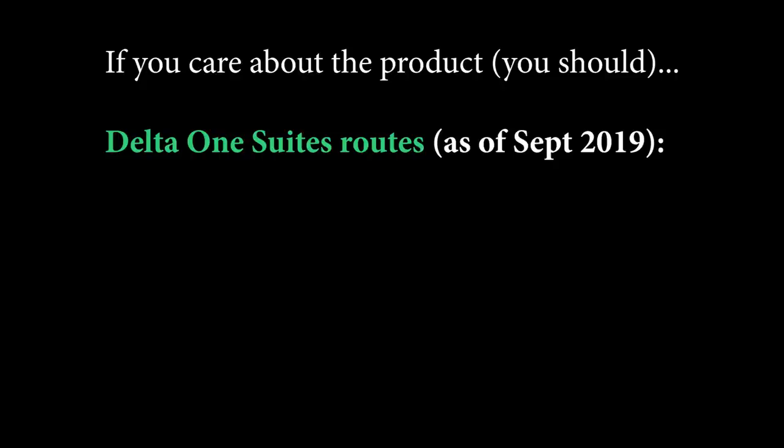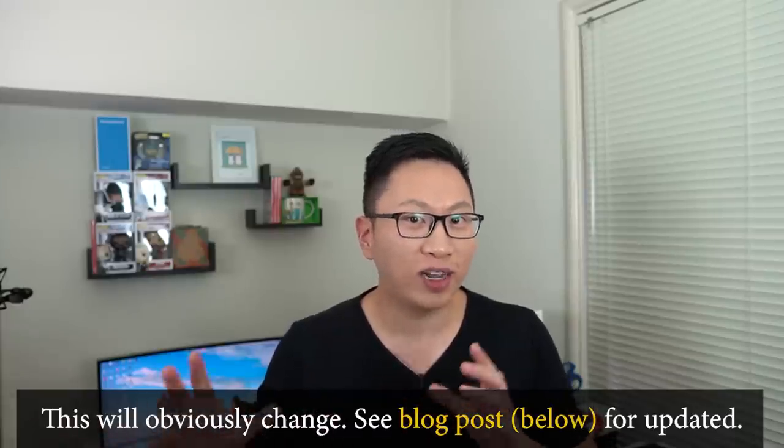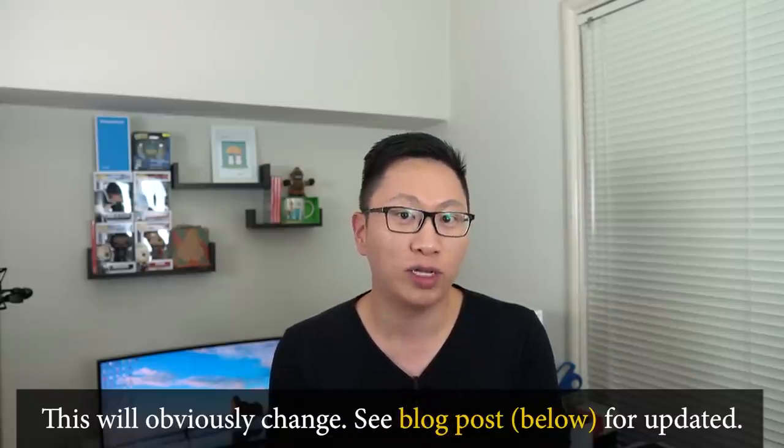Depending on where you're looking to fly, there might be different airports that you actually need to reposition to make it work. So for Europe, you need to fly to Detroit. With Asia, you have a lot more options. So Atlanta, LAX, Seattle, Minneapolis, as well as Detroit. And then for Sydney, it's only through LA. The main reason is because different routes have different products, and if you're going to drop the points anyways, you might as well fly Delta One Suites.